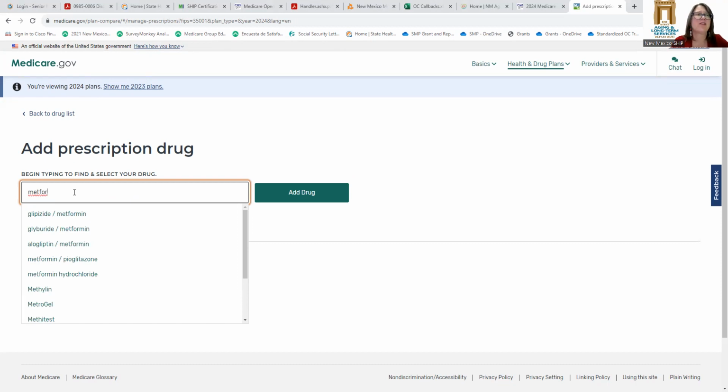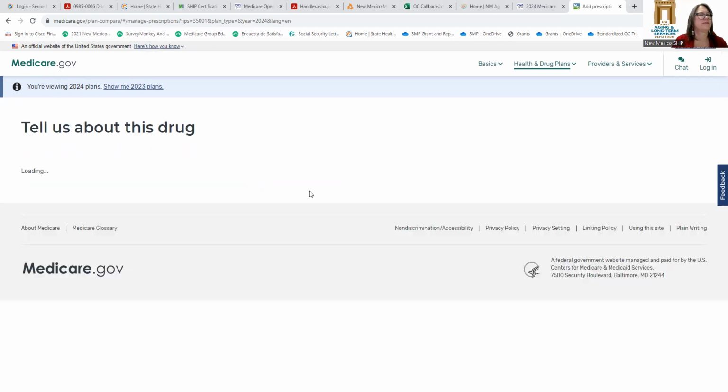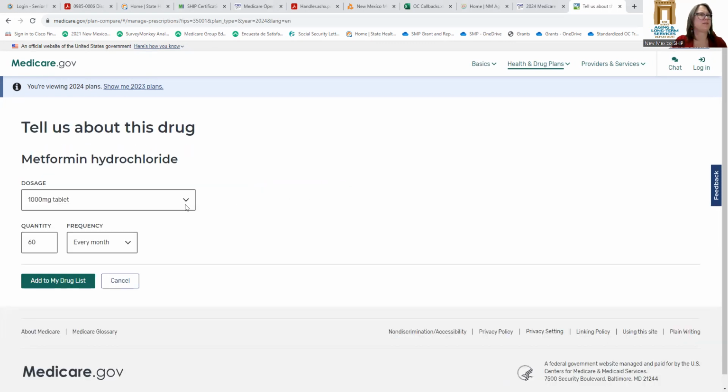You can see here that there are multiple metformins. There's metformin in combination with various other drugs, and then there's metformin hydrochloride. Each of these is potentially covered very differently by a plan's formulary, so you want to make sure that you have the exact medication that you take. In this case, I'm going to select the metformin hydrochloride. I'm going to click on Add Drug.